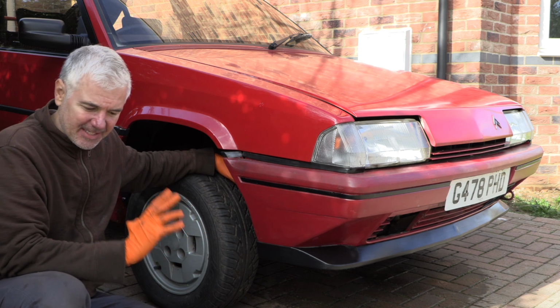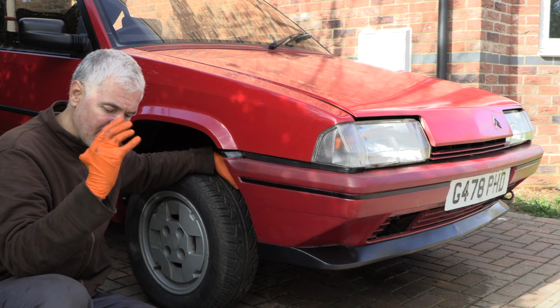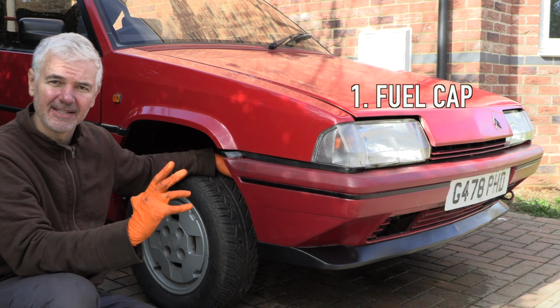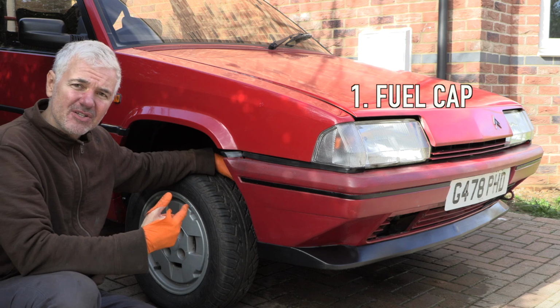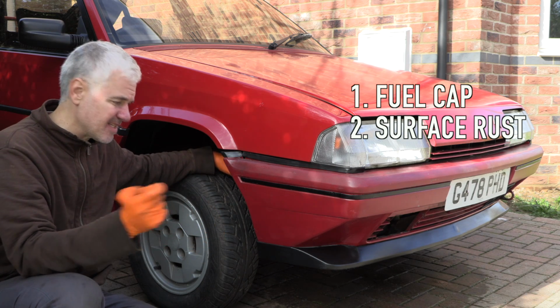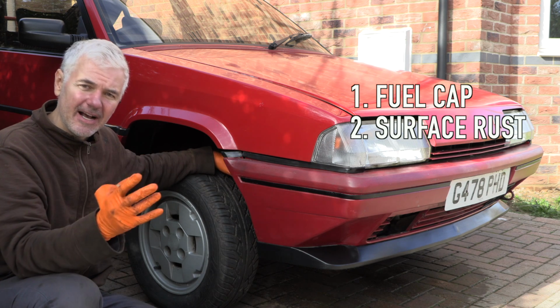I forget what else I haven't mentioned already, but the crucial stuff now is to get it through the MOT. I need to sort out the fuel cap because it isn't locking, and that is an MOT failure. So I've ordered one. As soon as it arrives, probably towards the end of this week, I will fit that. Then there is the passenger side rust. That's not really an MOT thing, but it's only surface, but I just want to seal that up and sort it out so it's out of mind, looks neater, and so on.